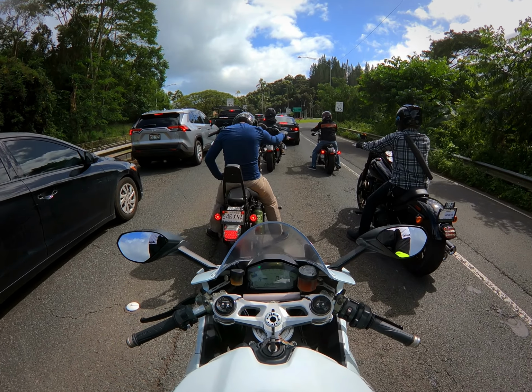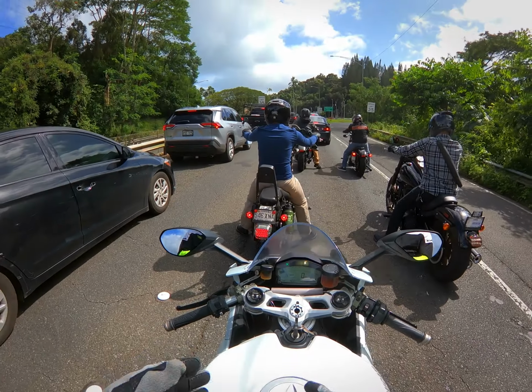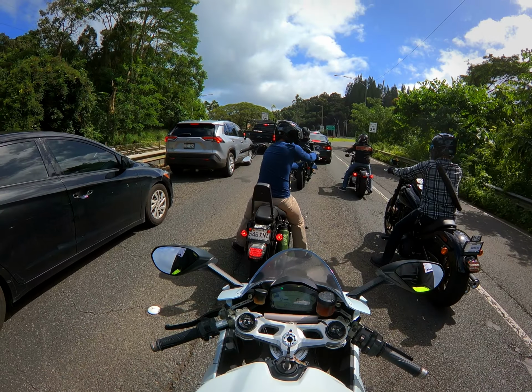is made for that. It's made to corner. It's contoured right here where you can get leaned over really comfortably. That is what it likes to do.